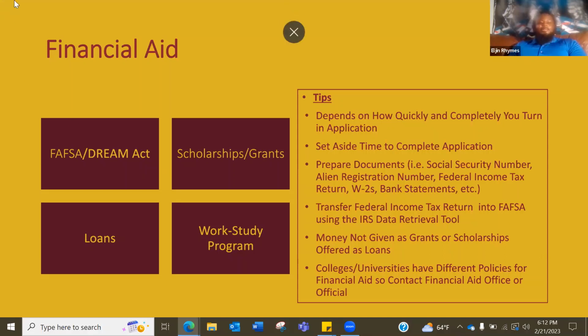So now we move on to loans. Loans differ from scholarships and grants because it's money that the government provides, or you obtain through a third party loan provider, that you have to pay back once you receive it. And there are two types of loans out there, which are unsubsidized versus subsidized.